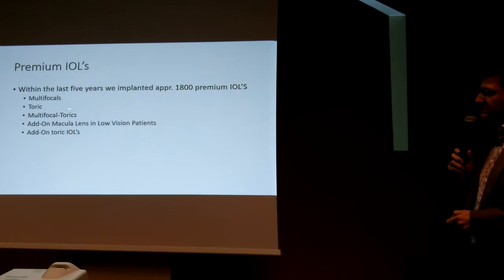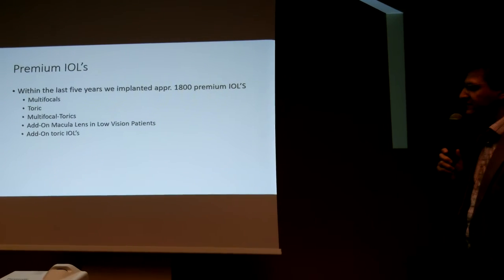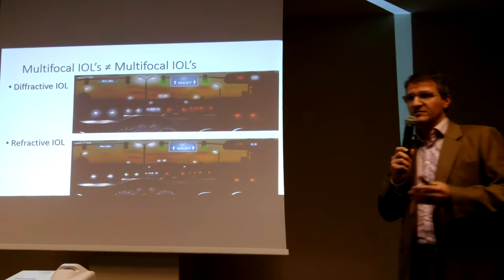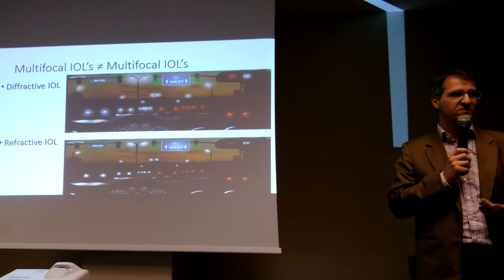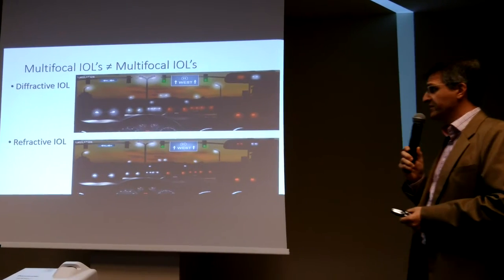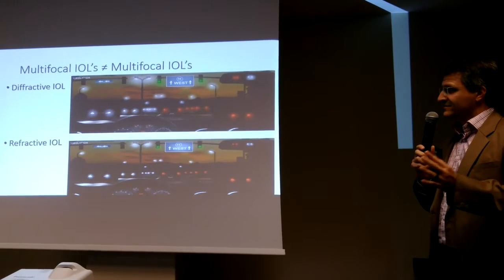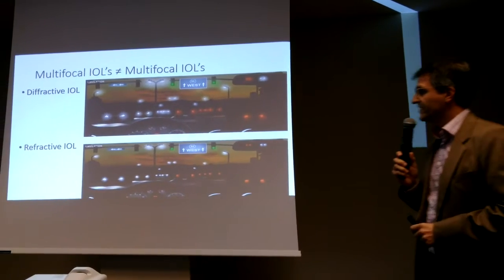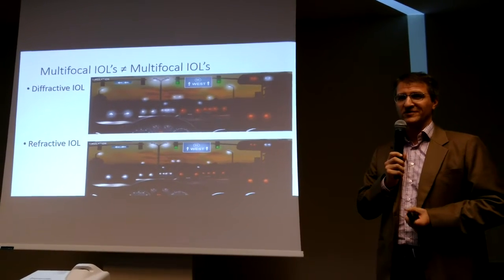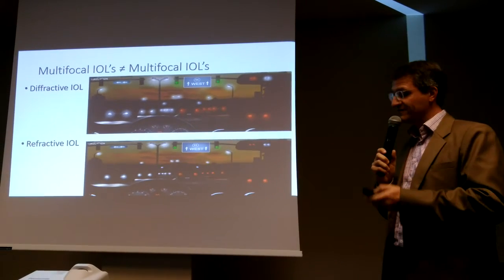But today I concentrate on the top two, the multifocals and torics, and I show you what I do with my patients before we make the decision to put in the lens, a multifocal or a toric or a combination. So apart from the devices you need for your biometry, step 1 is you have to know your lenses. You need to know the pros and cons of your lenses, the positive side and the negative side.